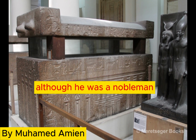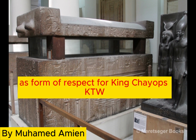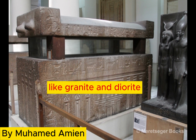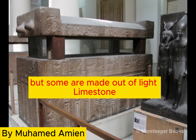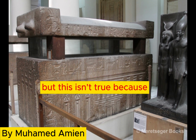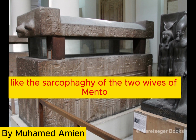Khufu. Although he was a nobleman, he replaced his name in the cartouche as a form of respect for King Cheops, Khufu. Most sarcophagi are made out of hard stone like granite and diorite, but some are made out of light limestone. Some say that limestone sarcophagi belong to noblemen. But this isn't true, because some limestone sarcophagi belong to the royal family, like the sarcophagi of the 2 wives of Mentuhotep II.